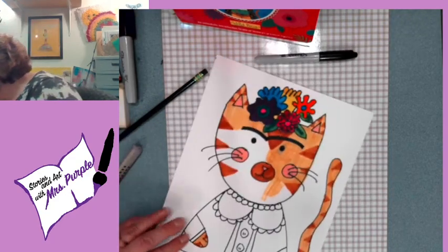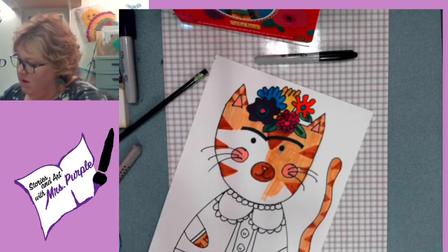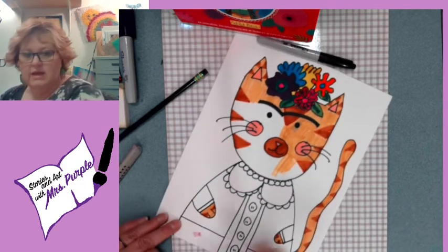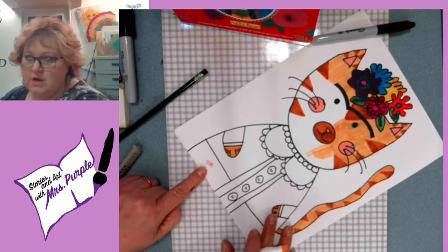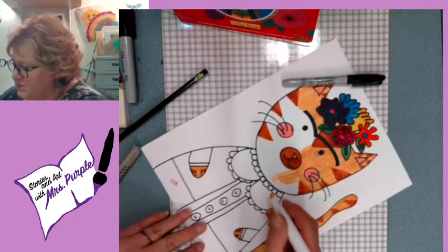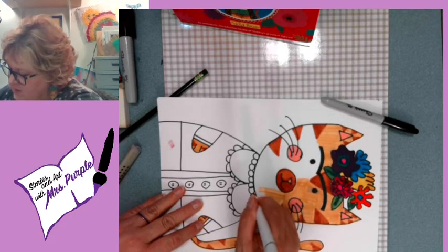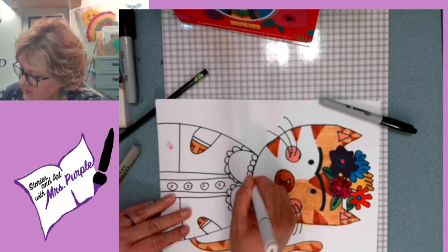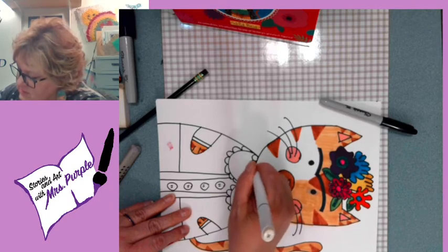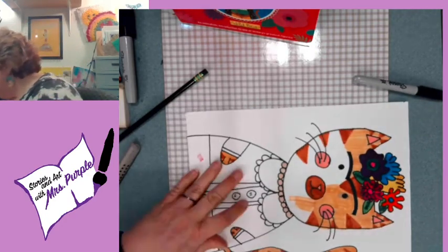Let's see. I need to give her some pearls. I'm going to color them. Pearls are all different colors. Oh, look. And this is why we don't write our name on the back with colored pencil or with marker. It's because it goes through. And these markers are super dark. So I'm going to color them this way. It's kind of a cream color pearls. So I'm going to have to color that so it doesn't show up.